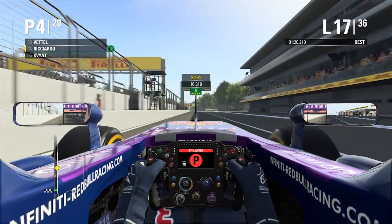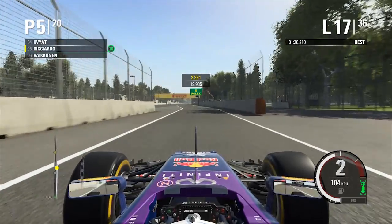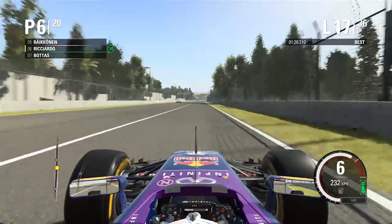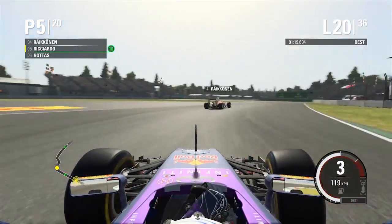And now we're going to see where we're going to rejoin. Looks like P4 at the moment. Danny Kvyat could overtake us, which he does. And looks like Kimi Raikkonen could just pass us just about. Yeah, there we go. So there goes Kimi. He overtakes us. So we're going to rejoin in a net P5 or P6, where we was before anyway. But we're much closer to Kimi Raikkonen than what we was before.